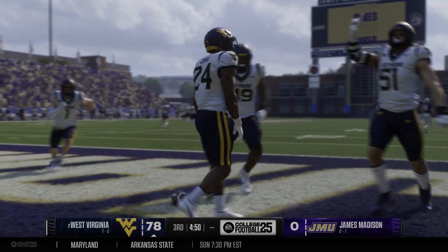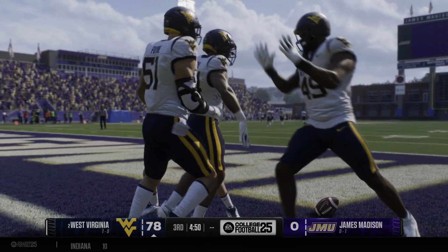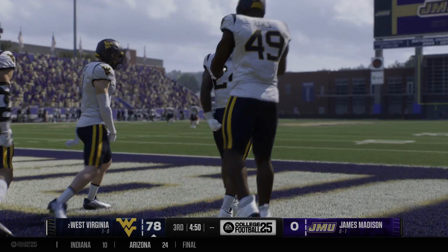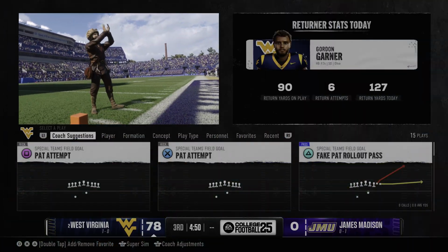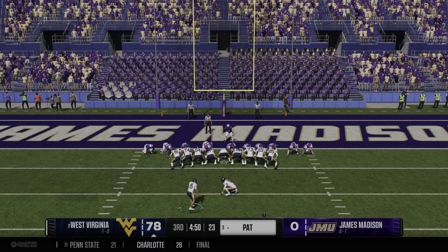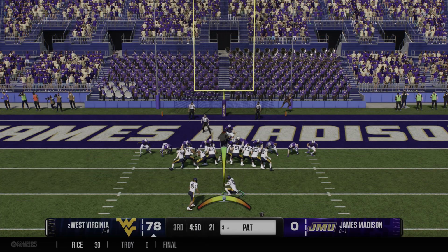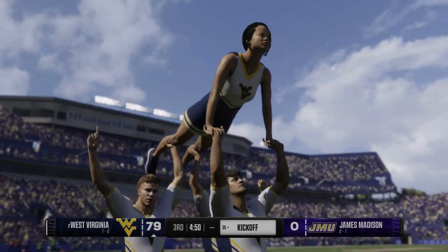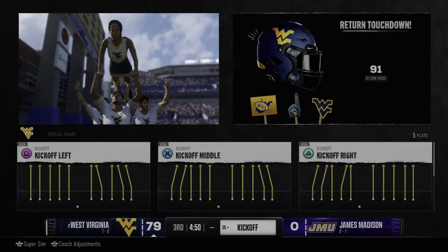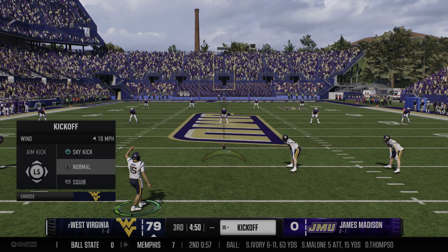You start the second half, you take the first kick back to the house. Great blocking and an awesome job in the open field, making people miss and showing you the speed on that return. Wow. Lining up to tack one more onto that lead. And with the extra point, they push the lead out a little further. And for a quick update, let's go to Kevin Connors in the studio.